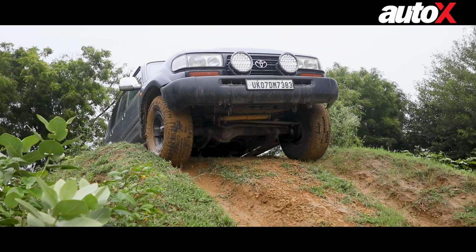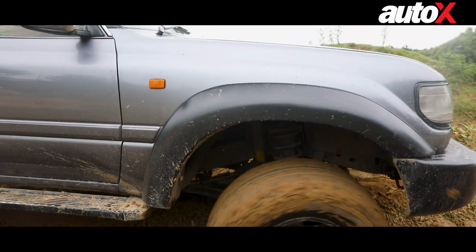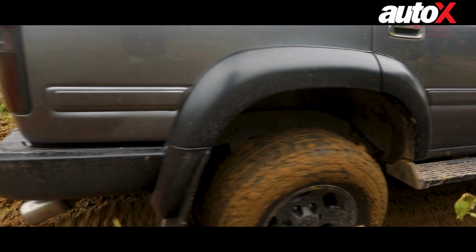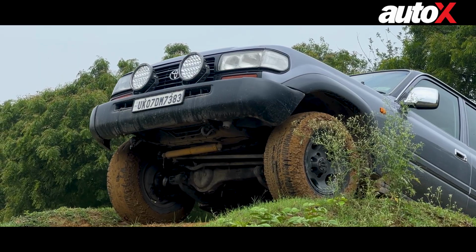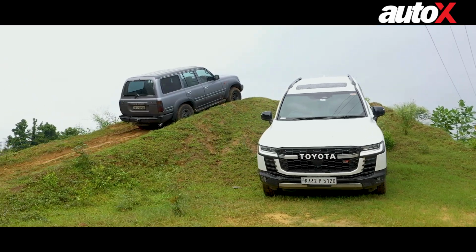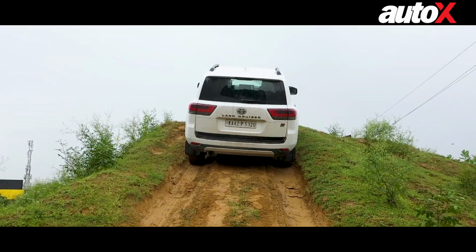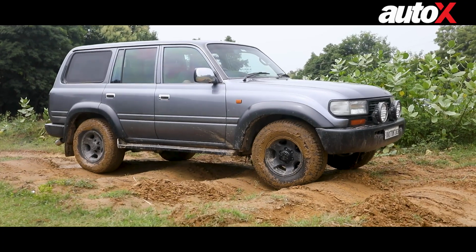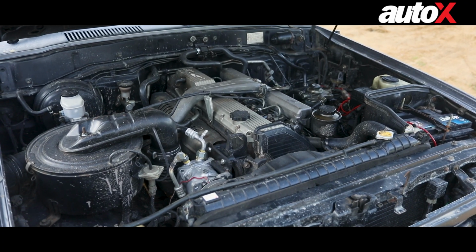So, while it retained the solid front and rear axles of the outgoing 60 series, it dished the leaf spring for more advanced coil springs, making it both comfortable and more capable on all kinds of terrain. What's more, it was the last Land Cruiser to feature solid axles. Every Land Cruiser since then, except the 105 in some markets, has featured independent suspension, including the current LC300. Power options mainly included 6-cylinder 4.5-litre petrol and 4.2-litre naturally aspirated and turbo diesel engines.